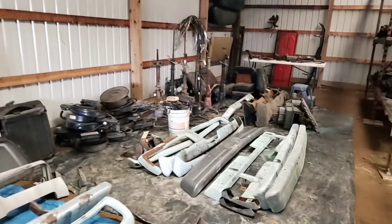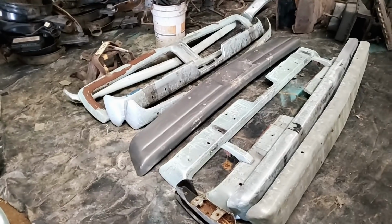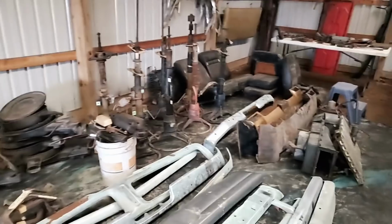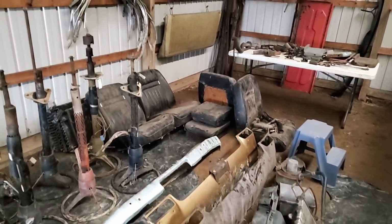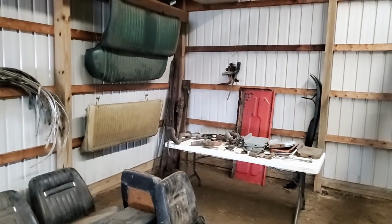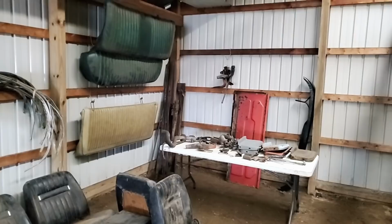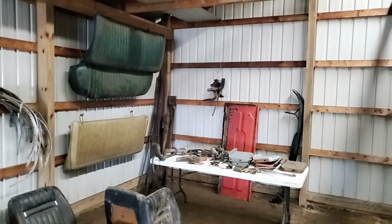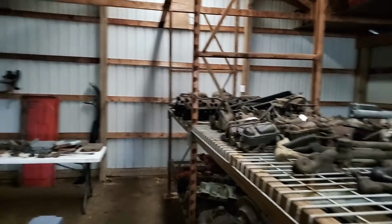And then there's even some E-body stuff here. Like 71 bumpers, charger stuff, air cleaners, columns, lower valances, all kinds of cool stuff. There's even almost everything they said to make an entire Dodge step-side pickup truck. They have everything except for the wheel wells to make one, which is pretty neat.